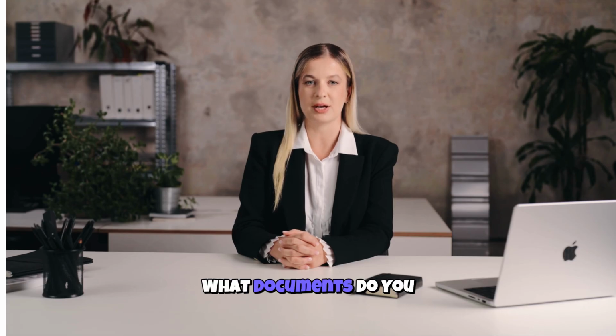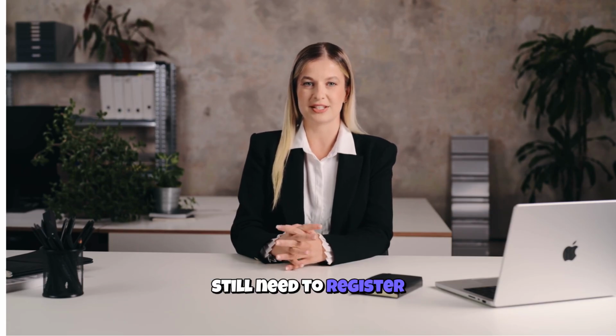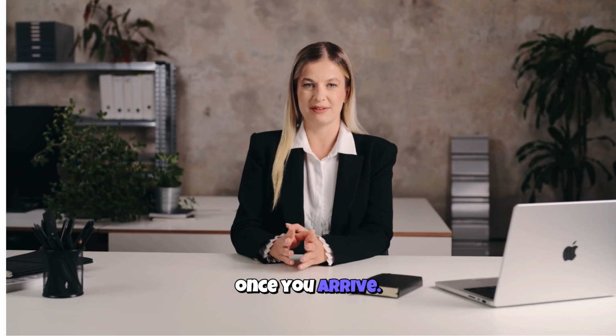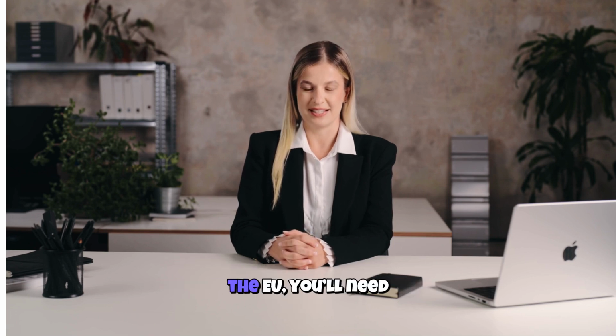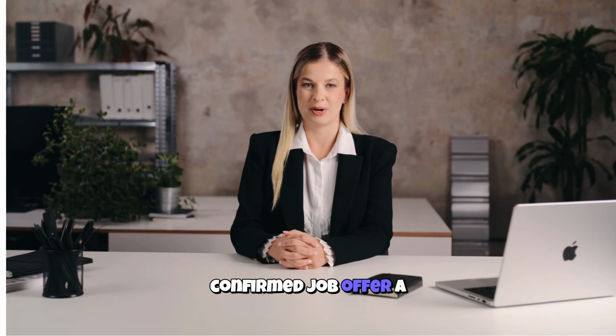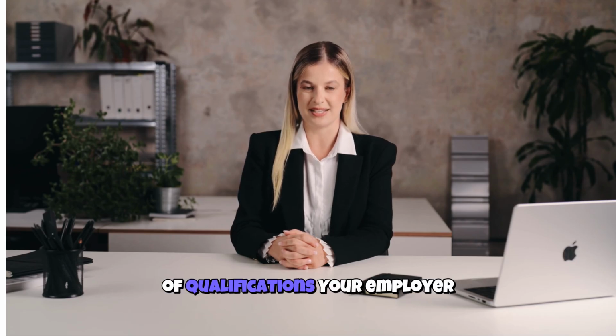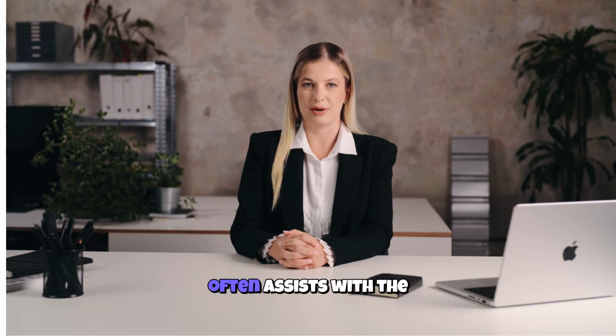5. What documents do you need to work in Norway? If you're from an EU or EEA country, you do not need a work permit, but you still need to register with the Norwegian authorities once you arrive. If you're from outside the EU, you'll need a residence permit for work. This usually requires a confirmed job offer, a signed employment contract, and proof of qualifications. Your employer often assists with the application process.